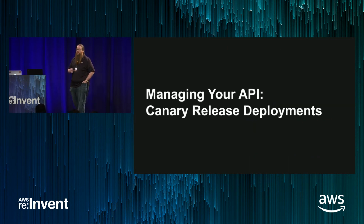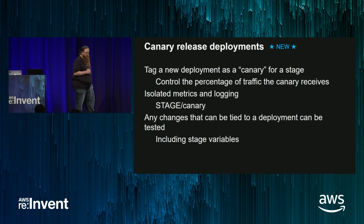And that's where I get to talk about the brand new feature that we just launched today, which is called Canary Release Deployments. So brand new, just available today. Canary Release Deployments allows you to tag a deployment as a canary for your stage. Normally, when we set up a stage, or when we create a deployment, we associate it with a stage, and 100% of that deployment receives traffic. With the Canary deployment, you can specify the percentage that the Canary receives compared to your regular deployment. You get isolated metrics and logging, so you can see just the logs and metrics for your Canary, and any changes that can be tied to a deployment can be tested with the Canary deployment. This includes things like stage variables.